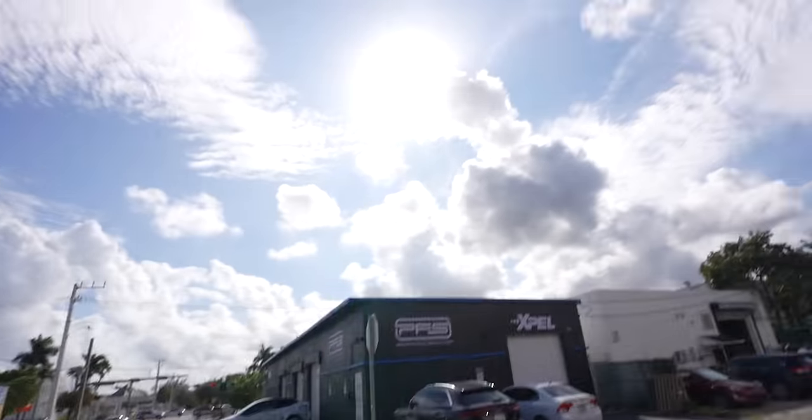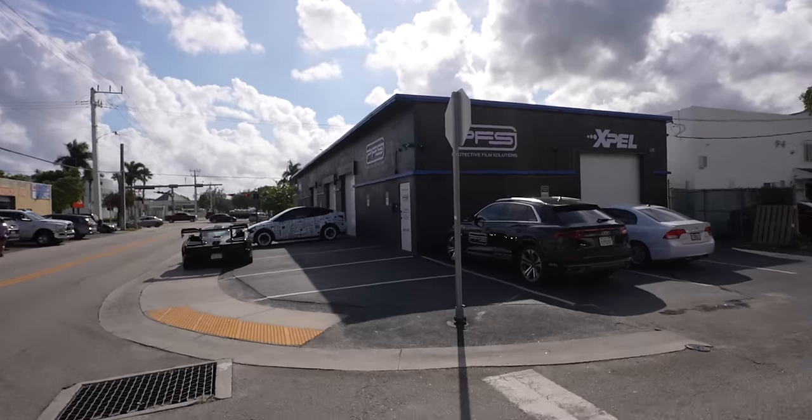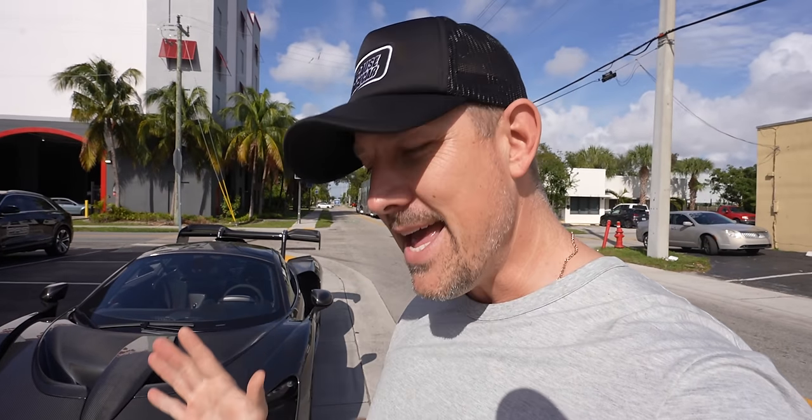Now, let's go and check out the Senna in this gorgeous South Florida sun here at Protective Film Solutions. I can't wait to get this project underway, because I definitely want to get all of this carbon fiber protected. This is the investment right here. Look at the carbon in that Florida sun, you guys. Every inch of this car, we're going to do an Expel PPF over the entire car. That's step one. Then we're going to do the livery vinyl over top of the Expel.